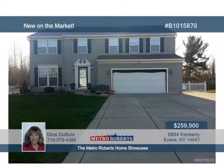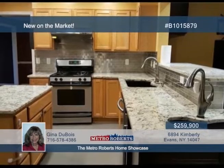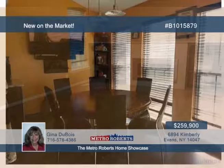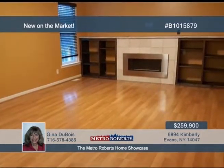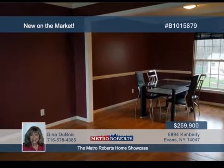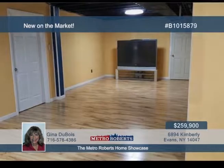This wonderful 5-bedroom, 3-bath colonial is waiting for you. The owners have taken great care of this home and put in over $40,000 in updates. Some of the updates include a glass gas fireplace with built-in bookshelves, custom wood blinds throughout, new paint throughout, all new high-grade flooring and stunning granite counters, plus extra cabinetry with a matching island.